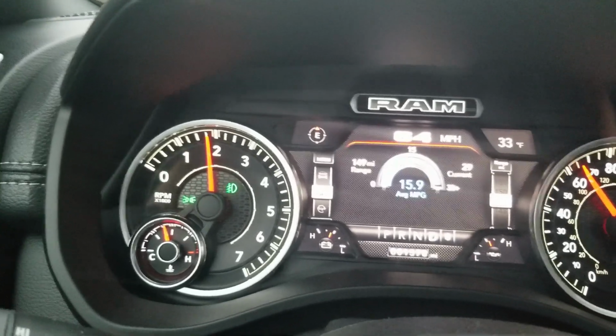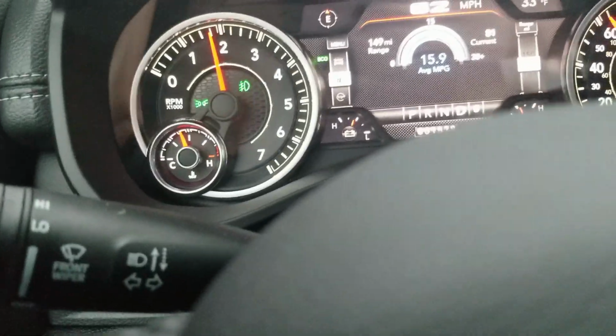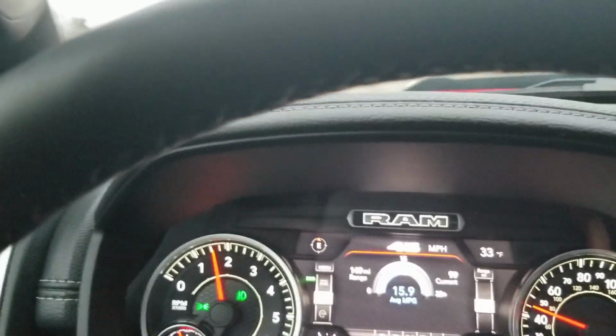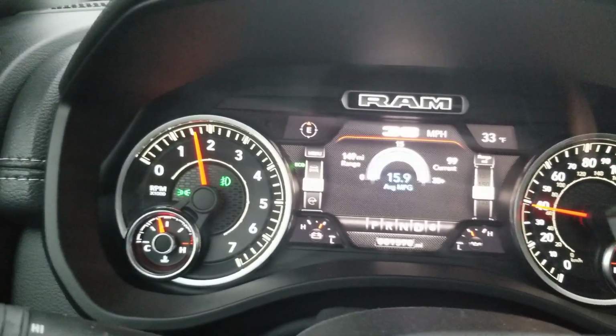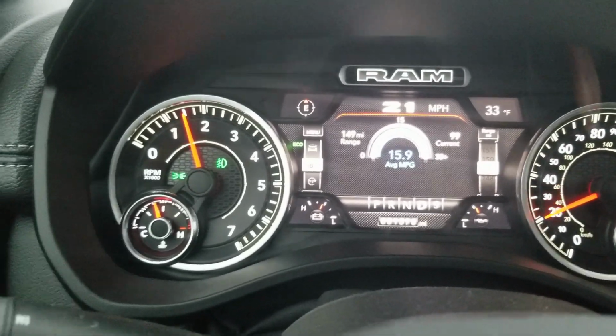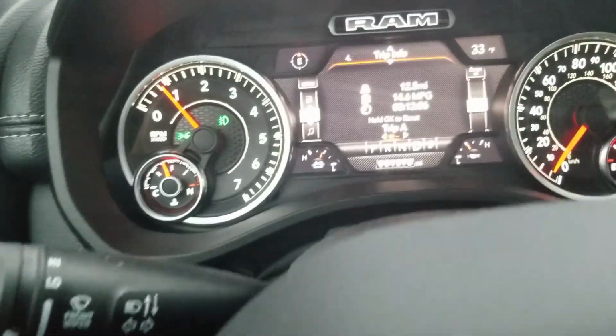I'm getting off here. I'm obviously not going to pull back into the dealer. I'm just going to go to the stoplight and get back on. But here we go. Let's see where we're at. Coming to the stop. This is where I viewed it. Right here is where I viewed it with the Silverado. So there you go.